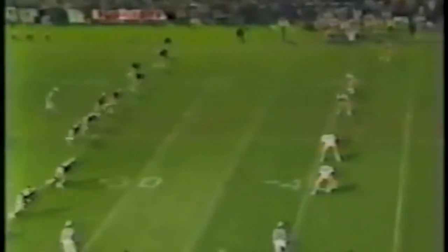You see Fouts has time. Now there's a little bit of pressure coming, but he's able to get that quick release off. And I mean, Jefferson's wide open. There's just no one near John Jefferson as he turns on the jets, gets a great block as you saw earlier, and gets it into the end zone to make it 21-6, because they'd missed the extra point. Now the Raiders will make it 24-6 at half with a field goal.